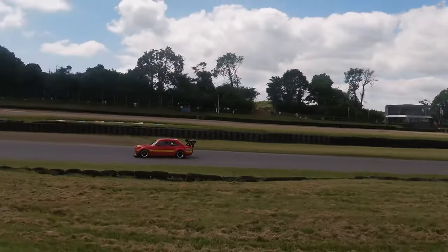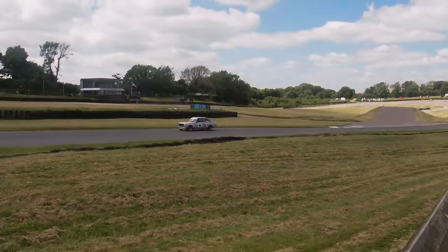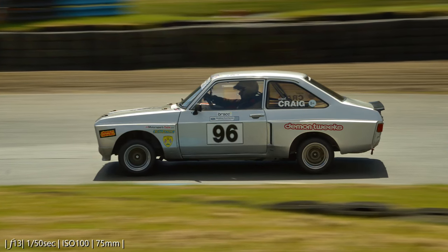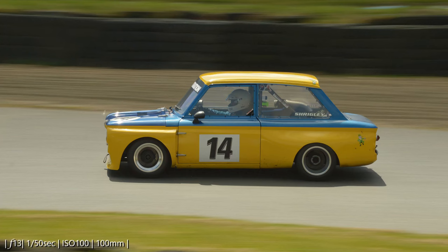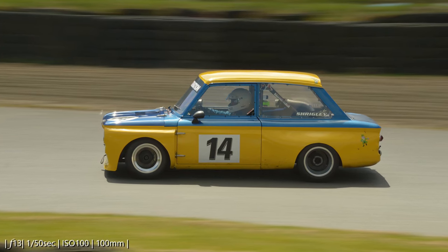99 of Cross in second, Nigel Craig in number 96, currently third. Now, Nigel's done more laps around Lydden than most in the paddock. He's regularly here at track days and test events and has had loads of experience in circuit racing from the Semtex days right through to the present day. A former Subaru Impreza racer.